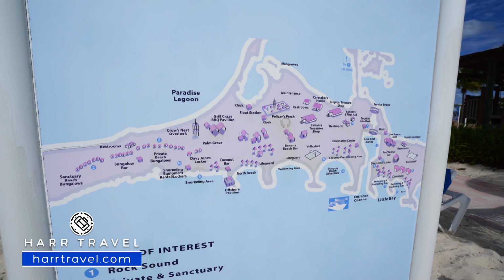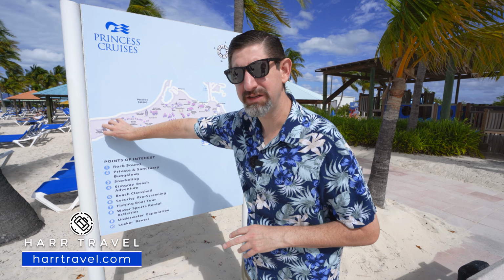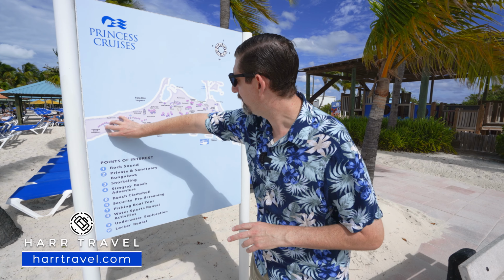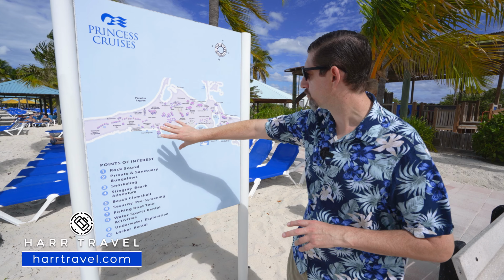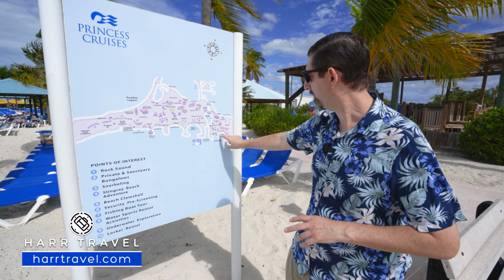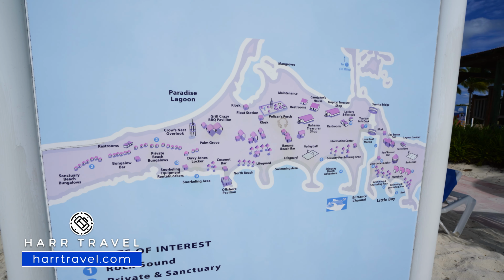Now, just a brief overview of what we're gonna cover today. We're gonna start with the Sanctuary Beach Bungalows. This is the adults only section of the island, and then we're gonna work our way all the way past. You've got the kids area, all the different beaches, snorkeling and swimming areas. We'll cover the far side of the island too, and then we'll finish up right in the Love Boat Marina.